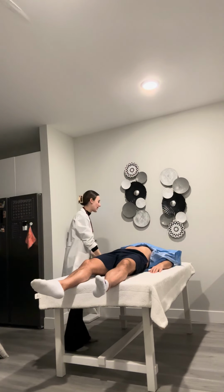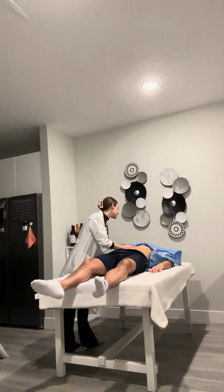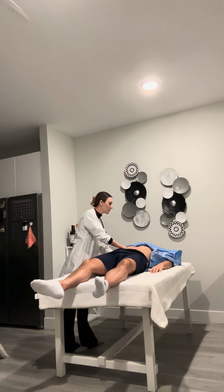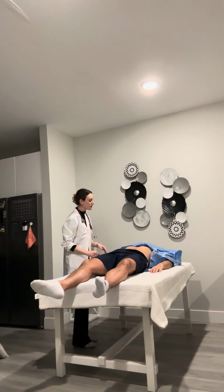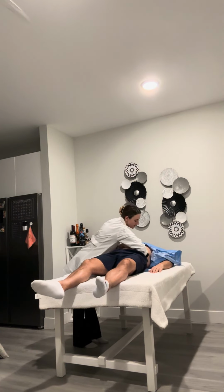Okay, so now I'm going to palpate for your liver. I'm going to place my left hand underneath you here and my right hand on your liver. You're going to take a deep breath in and out. Okay, very good. So the liver is barely palpable. It's softly palpable. And then I'm going to check for your spleen. So I'm going to place my right hand underneath you, my left hand on your spleen. You're going to take a deep breath in and out. And the spleen is barely palpable.